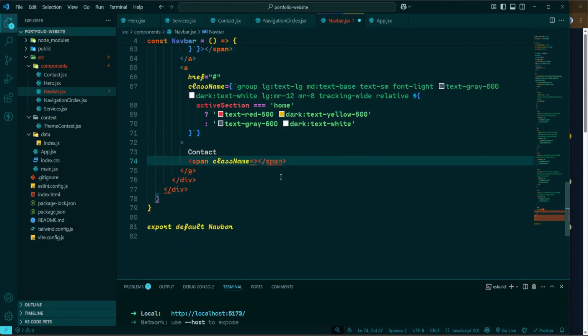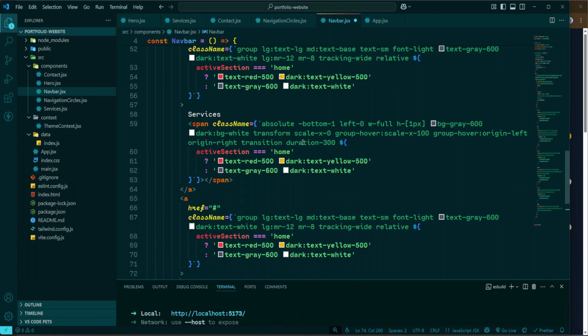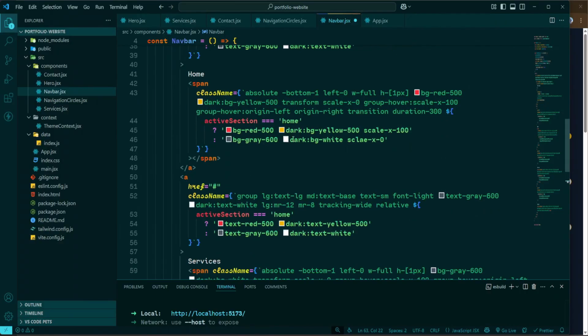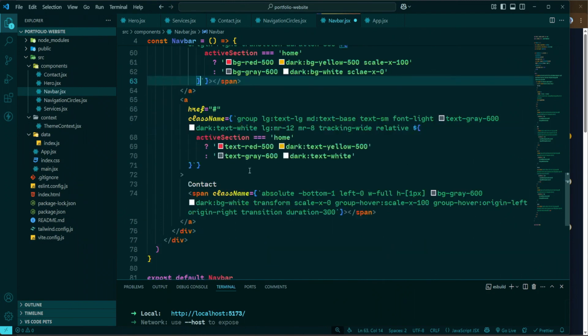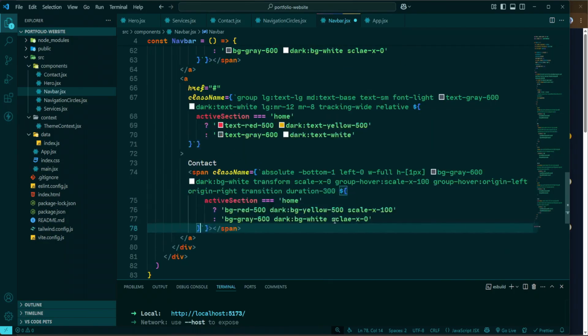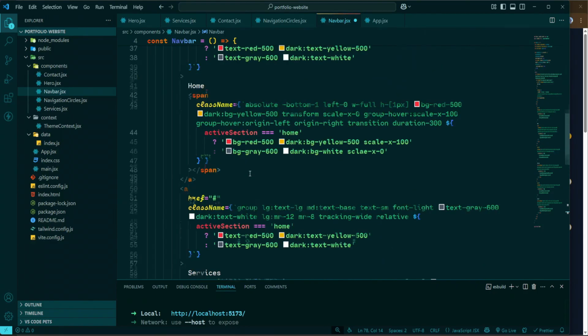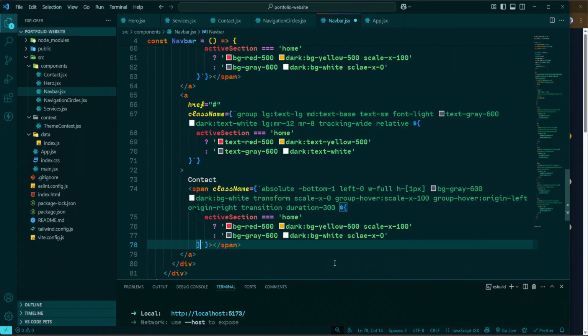We need here these codes. Well, something's wrong here. For the span element, we need backgrounds. Let's replace this code. And we need the same code here as well. So let's check once again. We need texts for the links and backgrounds for the spans. Okay, I think that's it.